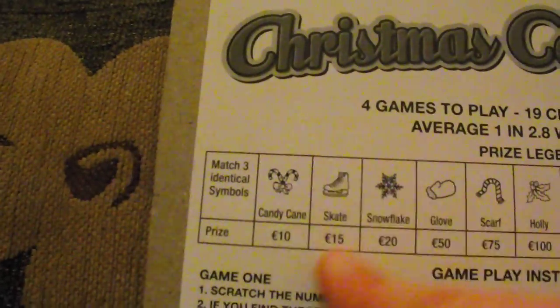Yep, that's the tenner. So, in the first video, we made the money back. The ticket was a tenner, and I won the tenner.